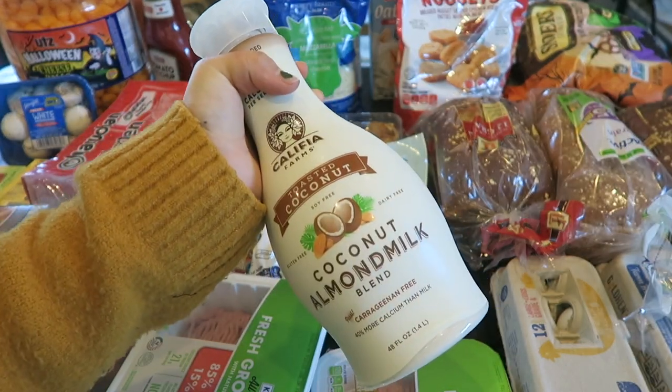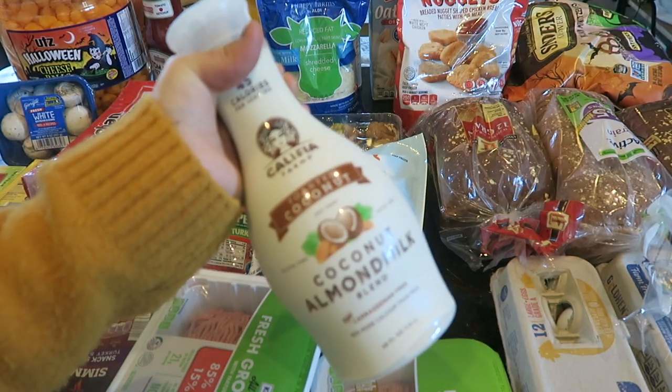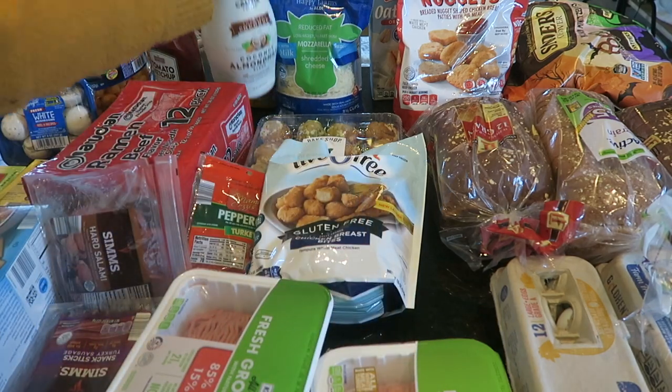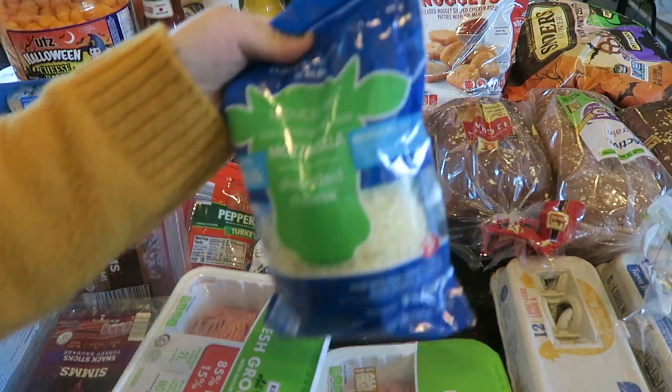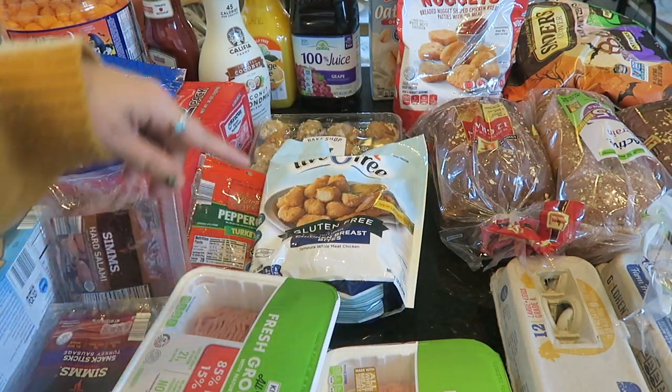But anyway, coconut almond milk is really good, and the kids will drink this as well, which is actually mostly what I got it for. Riker likes to have a baba once in a while, and this is what I'll use for him. And then here's some mozzarella for those pizzas for tonight for the kids.